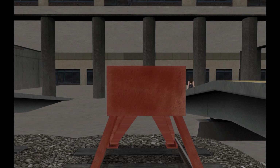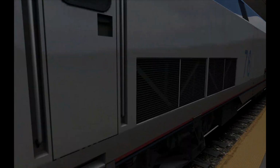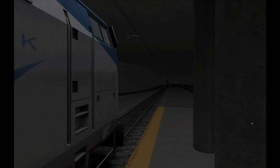To continue on to the southern end of the Northeast Corridor, we have to go through the First Street Tunnel. Now, be forewarned, currently, because this is under development, it only goes to Richmond. However, the plans for this route are to take it all the way down to Newport News with an extension to Norfolk, which is pretty darn amazing.